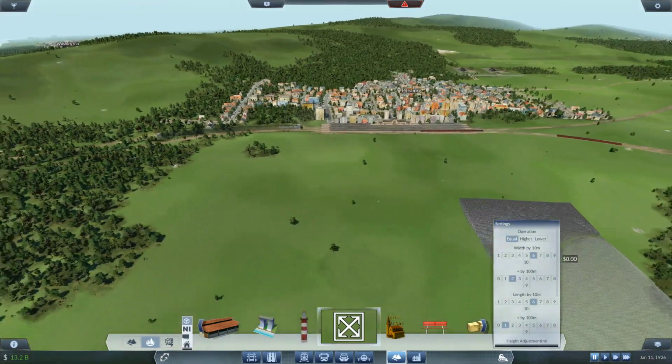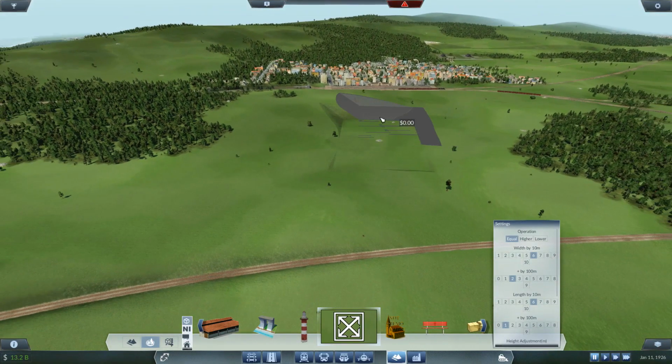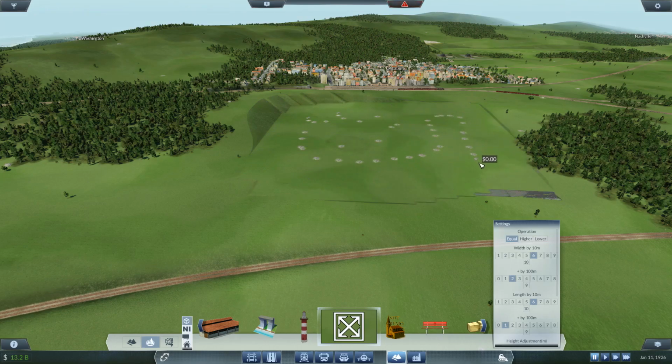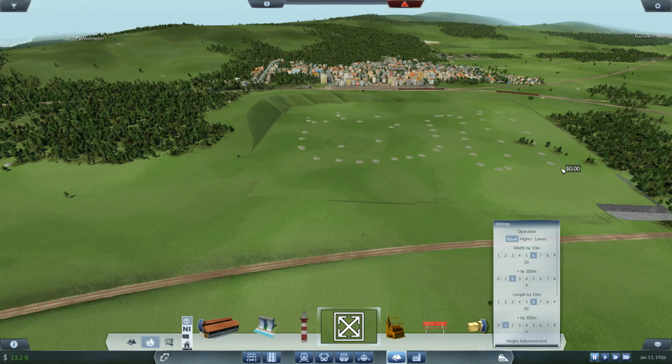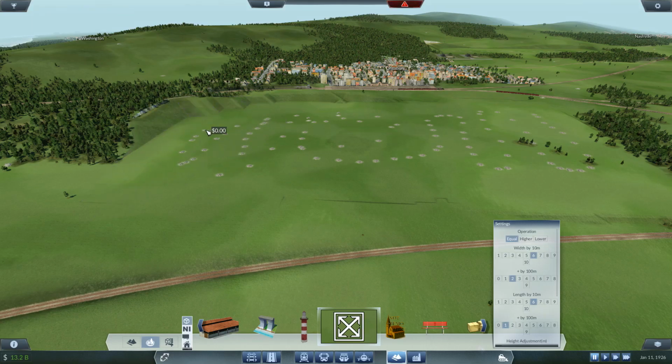Wow, there is quite a large hill there. But it will flatten. Right, so this hill is proven to be challenging, but I can break it down one little section at a time and then maintain the flatness over here, losing a lot of trees. That's okay. Trees can be replaced. Alright, we're slowly getting rid of this hill.